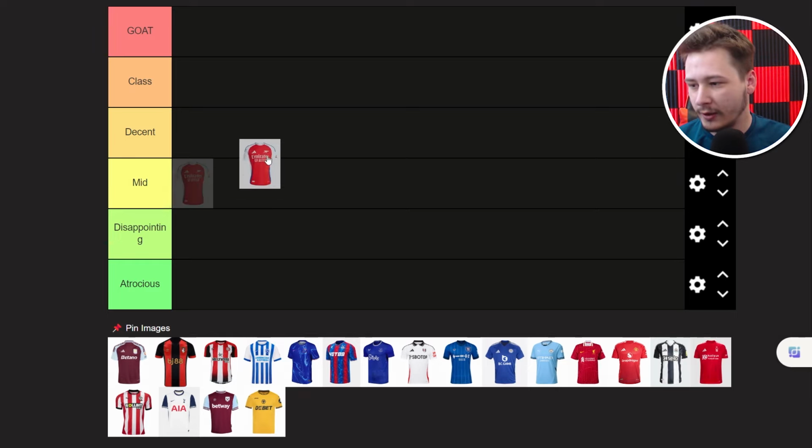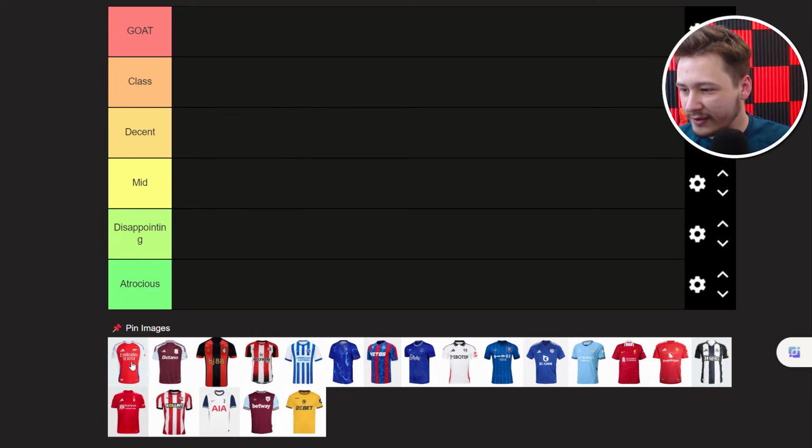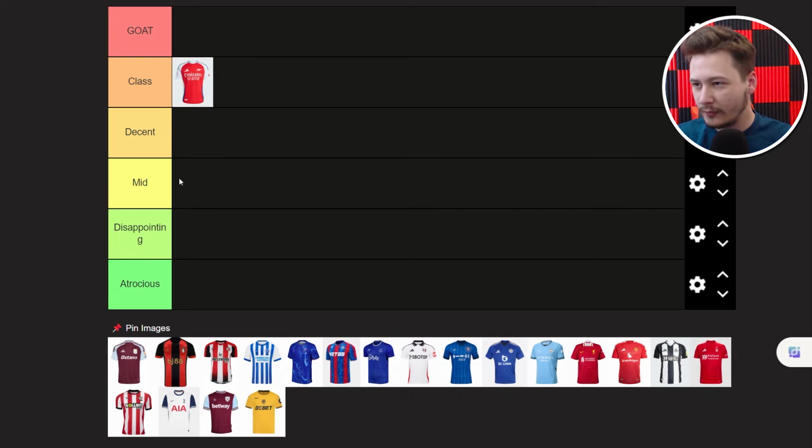So Arsenal, their kit is quite nice. I do like their kit. It's got a nice bit of blue on the side as well. It's got the gun logo. So for me, I'm going to put it in class for now. Might change as the list goes on, but I think that is a really nice looking kit.